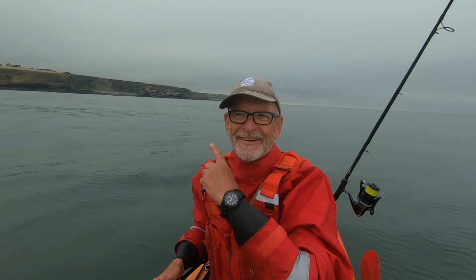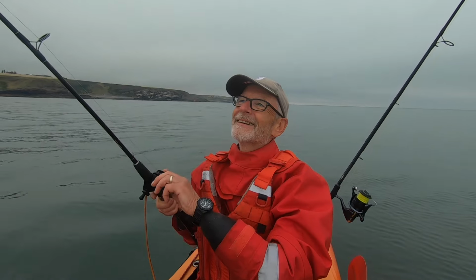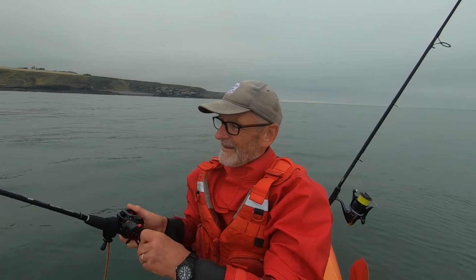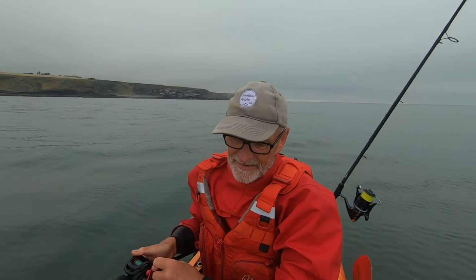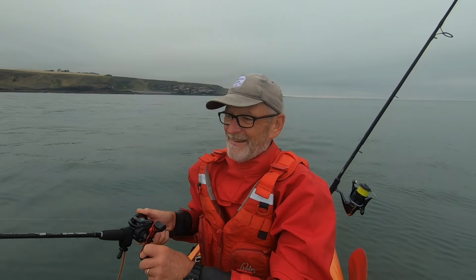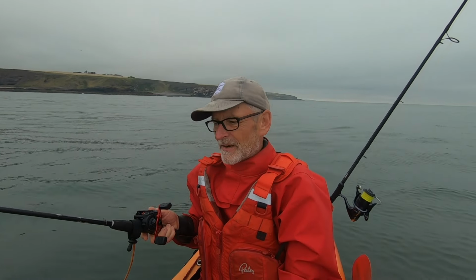Yes, getting quite grey this way. I think we're going to get some rain. Oh, we're not on the bottom, are we? Yes, we are. There we go. I'll wind that up. Check everything. That was lucky. Yep, still got 2 hooks and a lure. Could have been a short session.